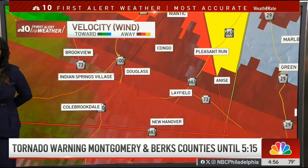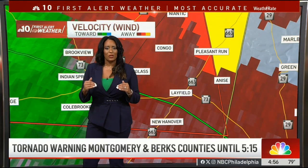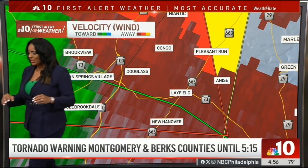You need to enact your safety plan. So that definitely includes getting away from any windows. You want to head down to the lowest level of your basement.